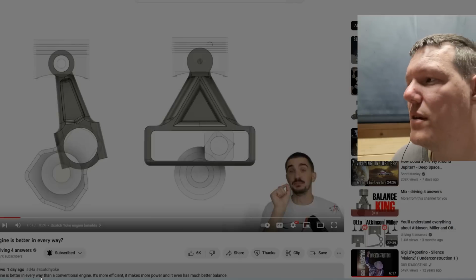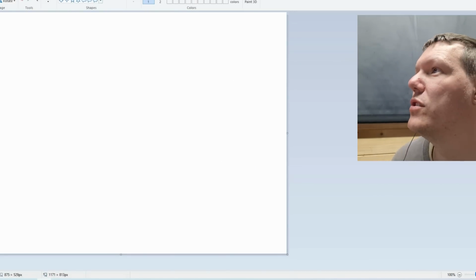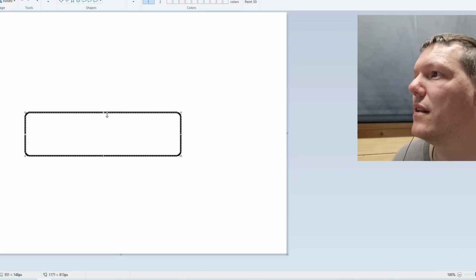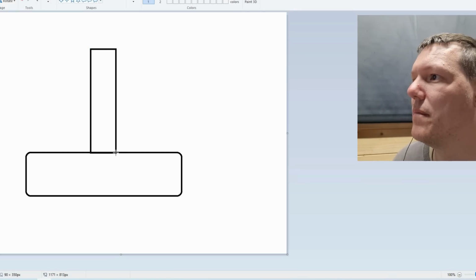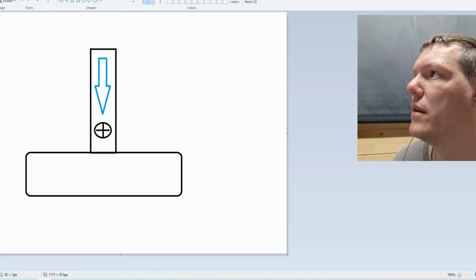So in other words, if we go back to our really crude drawing, and we just do what he did, you just get this, like this, and we just have a rod. We'll keep it simple. Just have a rod like this. Your force is coming straight down here, like that. And let's just say your center of mass for this whole assembly, for this rod, is there.